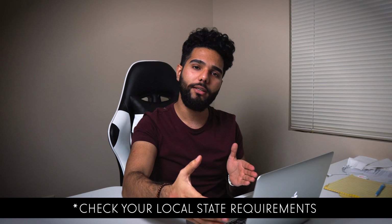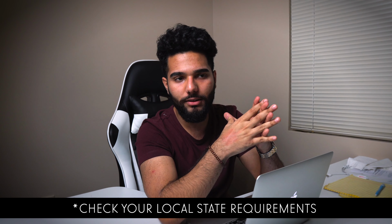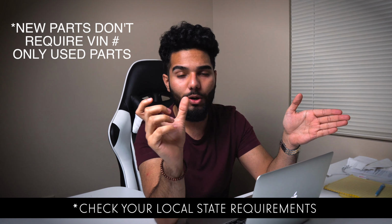Just a quick backstory: you buy a car from auction, it's usually a salvage title or a rebuildable title. You have to get a rebuilt title. Salvage and rebuilt title cars cannot be clean, so you have to get it inspected to be a rebuilt title car. So once you get the car from auction and it's salvage, first you fix the car and you source the parts. Once you source the parts, make sure you have the VIN numbers and all the invoices, the brand new parts and the used part invoices with the VIN numbers.